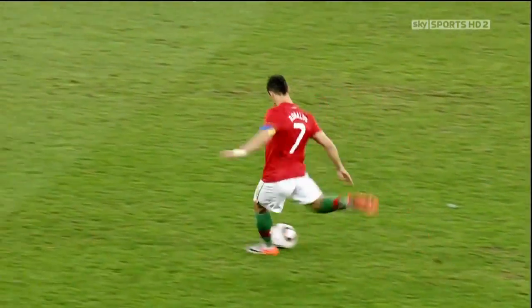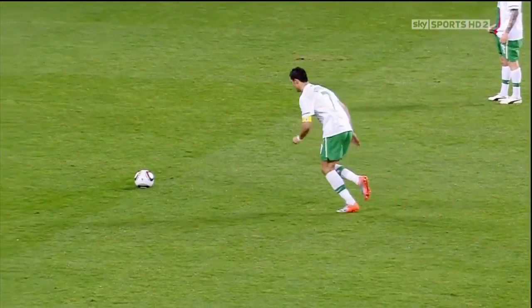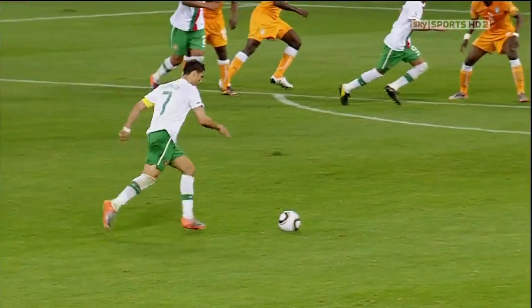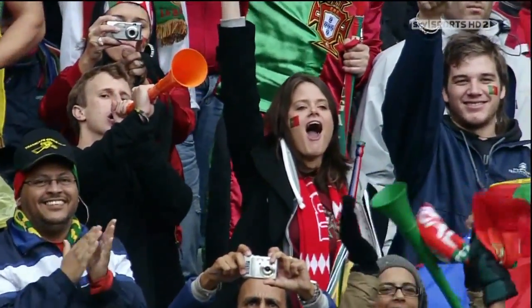Ronaldo's free kicks are as famous as they are effective. Fast, accurate, and unpredictable, his success rate is 3 times the average. No one else in the world has mastered his technique. So the question is, how does he do it?